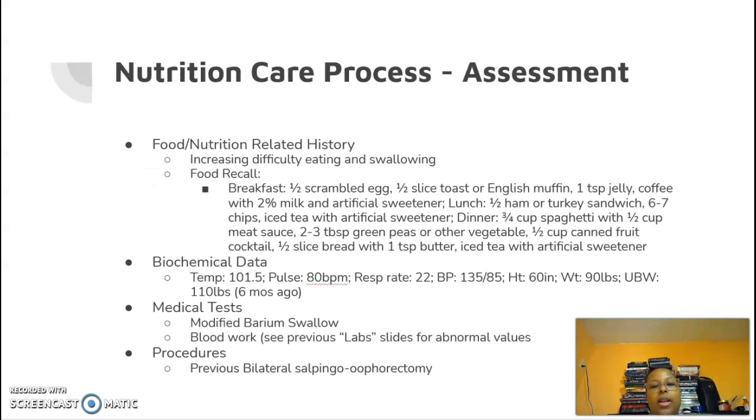So, a little bit about the nutrition care process. The assessment. We know that she has an increased difficulty of eating and swallowing. She had a food recall for before she was on the liquid diet, and you can see just the different things she ate. It still wasn't a lot. So this might be when she started experiencing her difficulty with chewing and swallowing.